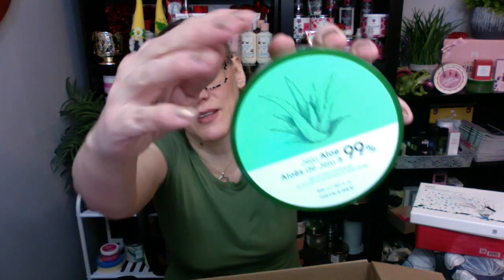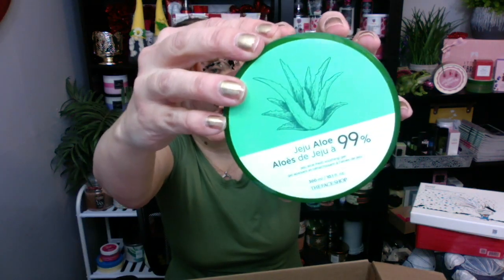I'll have to say, this stuff is really good if you have a sunburn. Back in the fall, I actually stupidly picked up a pan out of the oven that was hot, and I'll have to say, this was a lifesaver for me. You know how aloe is good on burns. It definitely cooled it down, so I was very glad I had this. I like having one of these on hand all of the time. So I was super excited they gave us one of these.